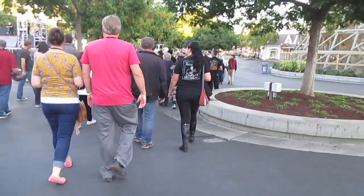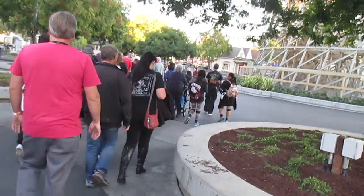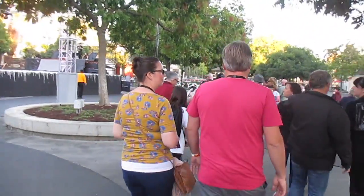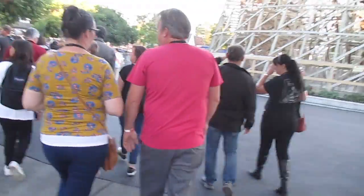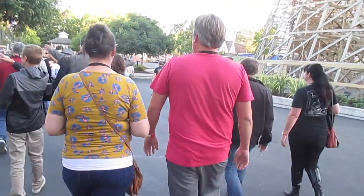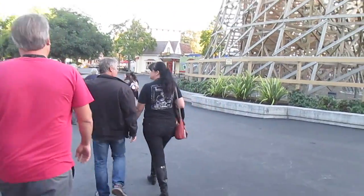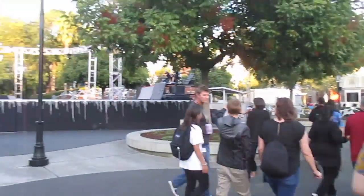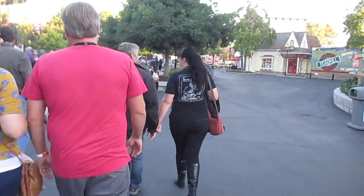Hey guys, we're at Ace Night at the Haunt event on September 23rd, 2017, and we are currently heading over to the Railblazer construction site to get a kind of behind the fence tour, or not a tour, just to see what's going on back there. So right now, the only people in the park are staff and Ace members, and they have the night walkers practicing over there. So yeah, we're heading over there right now.